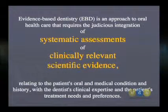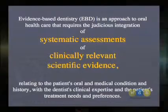See, it's a systematic assessment, not an arbitrary assessment, as we're going to see comes into play when we look at this shade guide, which was developed, I guess, I told you in 1956 by a denture technician who didn't like the way the other shade guides looked. So that individual took a stab at using his porcelain powders and creating what he thought looked more lifelike in terms of shades. He did an admirable job. Systematic assessments of clinically relevant.